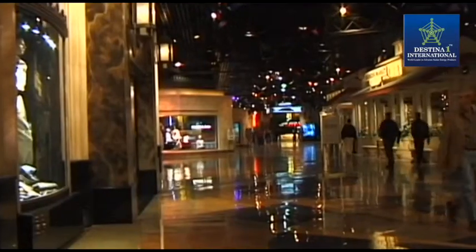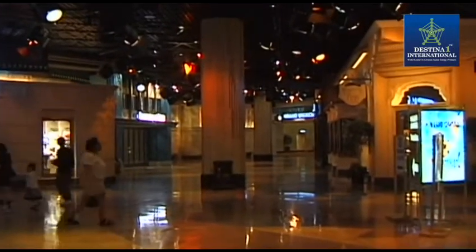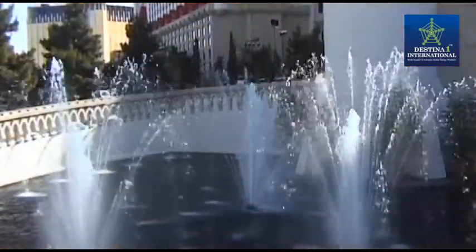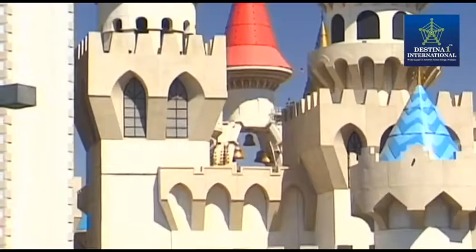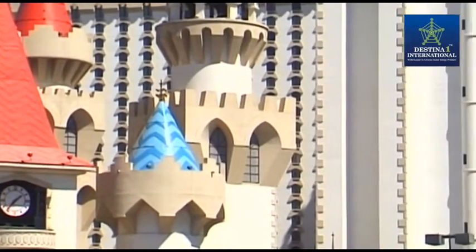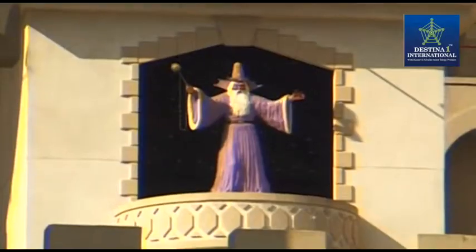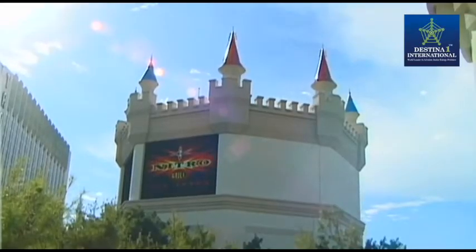The multi-millionaire Kirk Kerkorian paid billions of dollars for this vast world of adventure, which comprises a theme park covering over 134,000 square meters. Behind the facade of a castle of the Middle Ages is the Excalibur, with over 4,000 rooms.